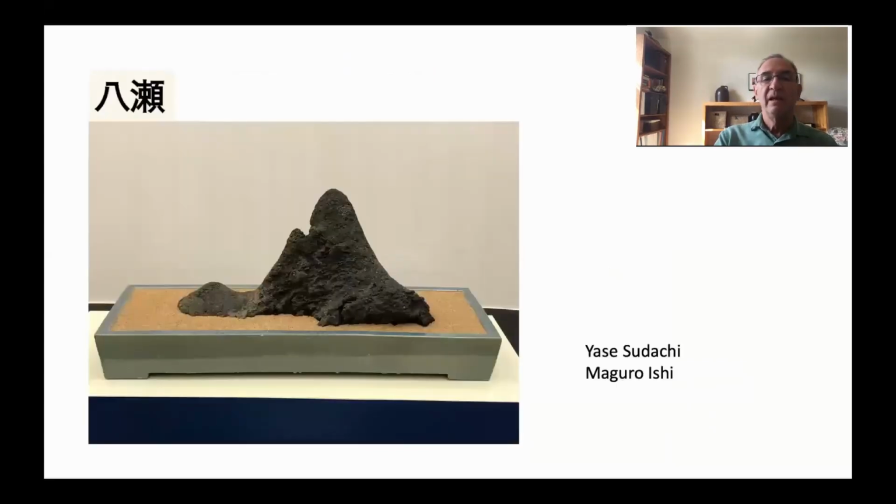Okay. Here's another stone in that same exhibit. This is a Yazi stone. The sudachi actually refers to the rough, sort of porous texture of the stone, and the maguro refers to the color of the stone, and Ishii just means stone. So this is a Yazi stone. Again, it's a very well-known stone. It's a very stylized mountain form.